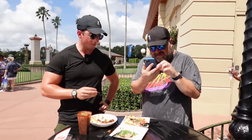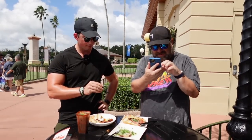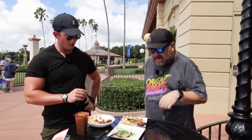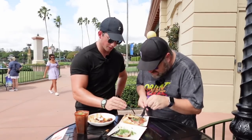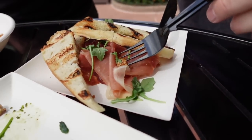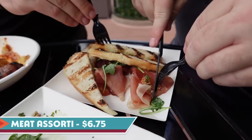All right, finally, the meat assorti, a trio of shaved meats with baby arugula, pickled mustard seeds, truffle oil, and grilled ciabatta. This is $6.75. Yes. So that's a lot of ciabatta there. Pickled mustard seeds. I think that's what these are right here. Yeah, these little things right here. You see that, Jake? Can we check that out? Little baby mustard seeds. That sounds interesting. You can give it a shot. Three different meats going on here.